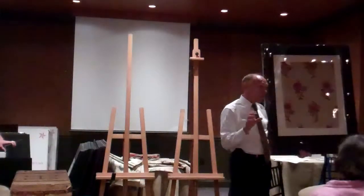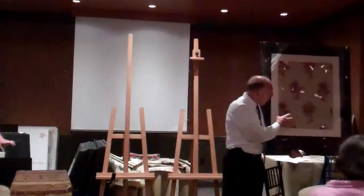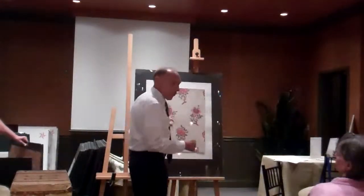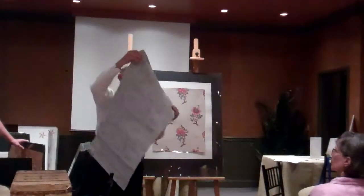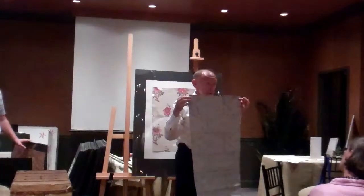In fact, in the 18th century, papers were made for specific rooms. This would have probably been made for a bedroom. Here, I'll show you another paper that was specifically made. I had an accident here this morning that a paper came off of a board. But this is an 18th century paper. This paper would have been made specifically for hallways and stairways.